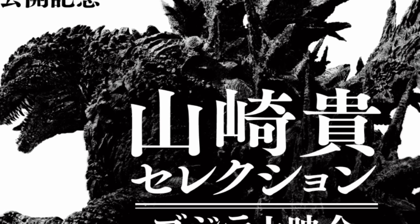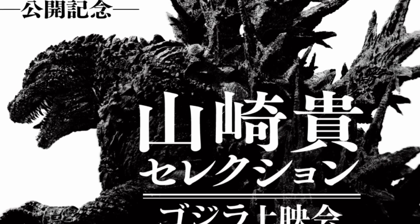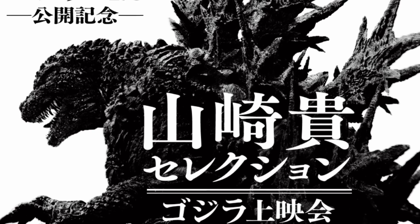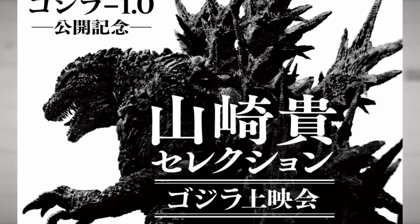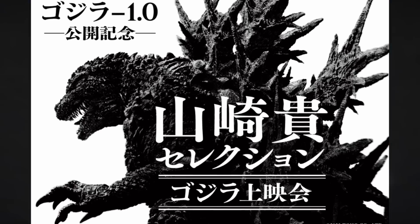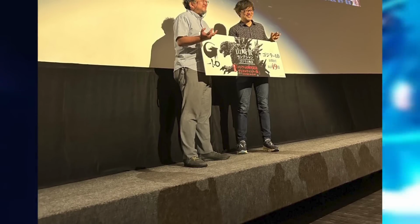Yamazaki picked Godzilla 1954 to be re-released in 4K on September 15th. Along with that, he picked Ghidorah the Three-Headed Monster, his first Godzilla film he watched, to release in 35mm on September 29th. Takashi Yamazaki will appear before both Godzilla film screenings, where he would give a speech about the film alongside a creator from the movies.